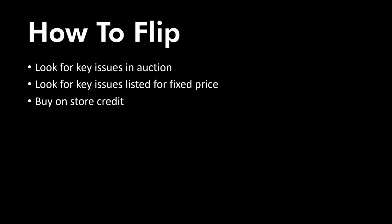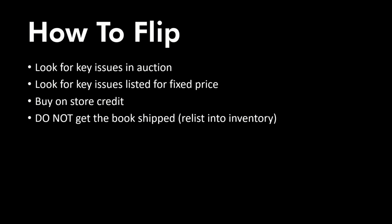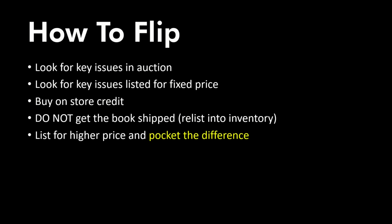And then what you want to do is buy these on store credit. So if you've got comics you want to sell, you want to pay for it with store credit. If you pay with cash, you're going to pay a 3% premium, but you want to bypass that premium by paying on store credit. That increases your margin. And then you don't want to get the book shipped. This is key. And what they're going to do is place the book back into inventory. From there, you're going to then list it at a higher price, and you're just going to simply pocket the difference. So I've got a couple examples I'm going to jump into that I've done in the past, and then I'm going to show you how the auction and the fixed price would work in terms of research.